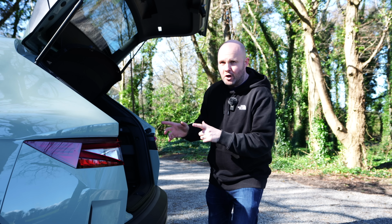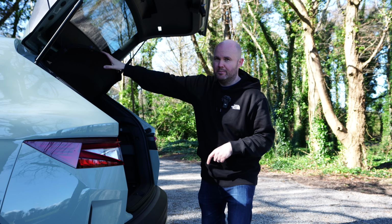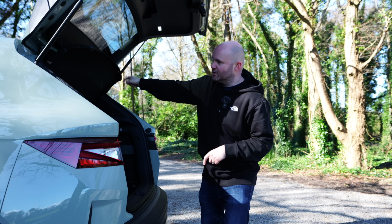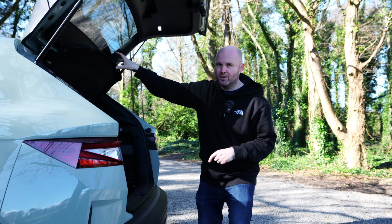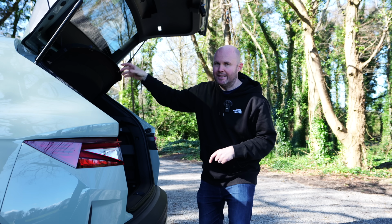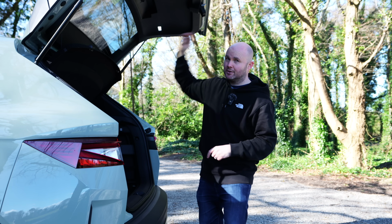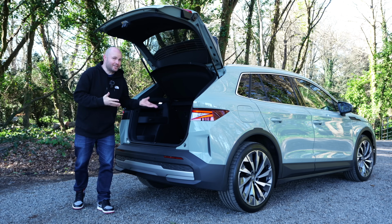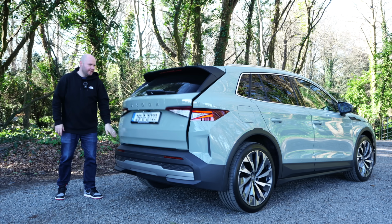One area I have to give Škoda a little bit of a kicking for. When I first looked at this car, under the boot parcel cover, there was a cargo net for the Type 2 cable. That's a 300-ish extra as part of a pack if you want it. It would have been nice to throw that in as standard, lads. Come on! Overall though, great classic example of a Škoda boot, and the 470 litres is pretty decent.